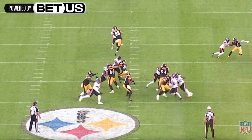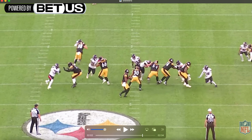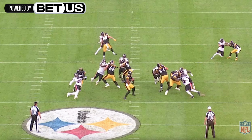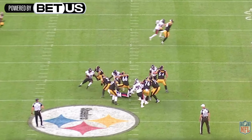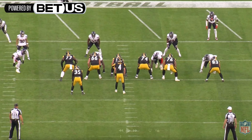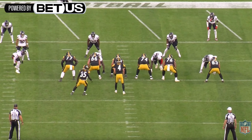But you can see the issue there that was caused by that help inside. He's got to take care of his man first. And by creating that short corner, he has to overcompensate, face backwards, and Will Anderson Jr. being able to bend, you can see him bend inside there, is able to just get by him. Get into another one here.